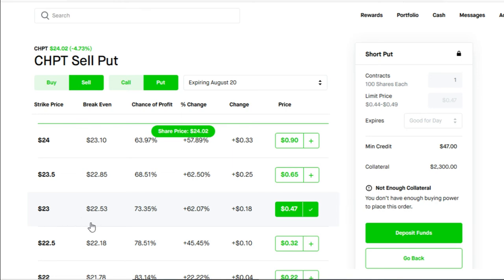So in its simplest form, that is the wheel strategy. You do a cash secured put. Whenever you get assigned, you go ahead and you sell a covered call. Whenever you get assigned, then you go back and you do a cash secured put, hence the wheel strategy. You rinse, repeat, you keep doing it over and over again.